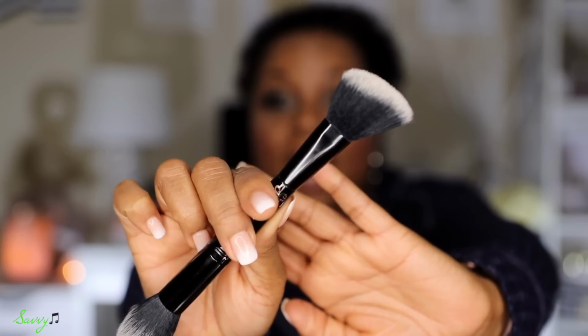Okay, so if you like more of a chiseled, like super defined contour, this still can achieve that, but if you like more of a natural contour, I just like this brush. So I'm really happy I bought it.